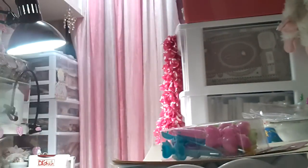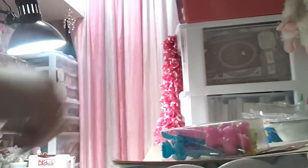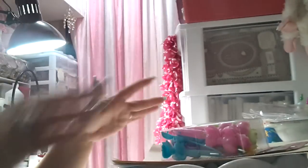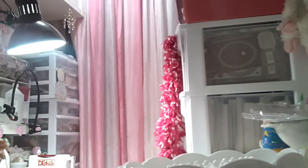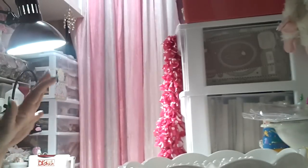Sorry about the glitter. I film in another area, in my craft room, in my crafty area, because I think it's easier for me to share with you the milk glass pieces. This is my tiny haul. I want to share my project, and I have a mess on my desk.